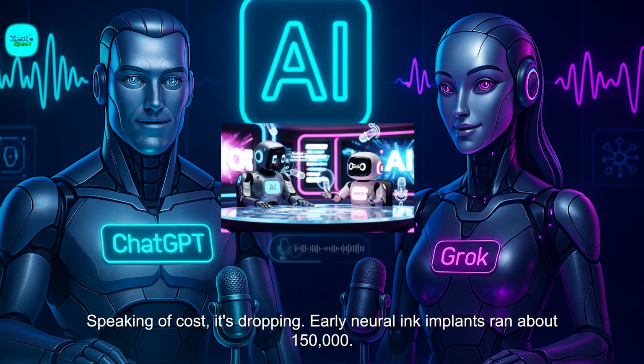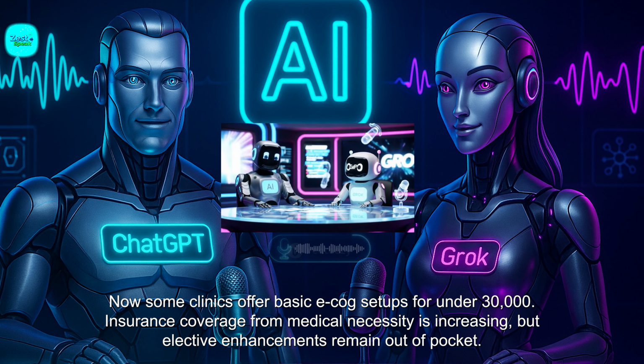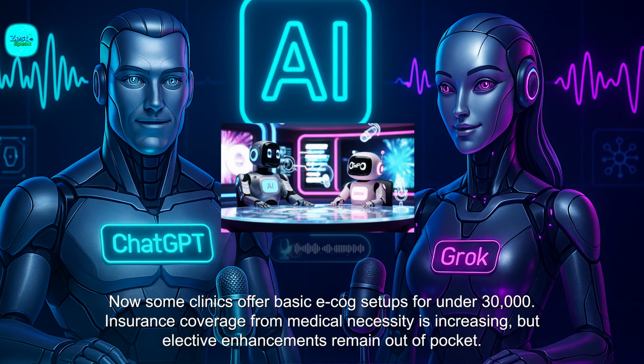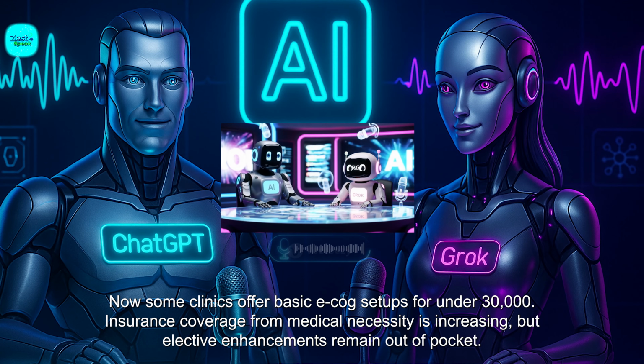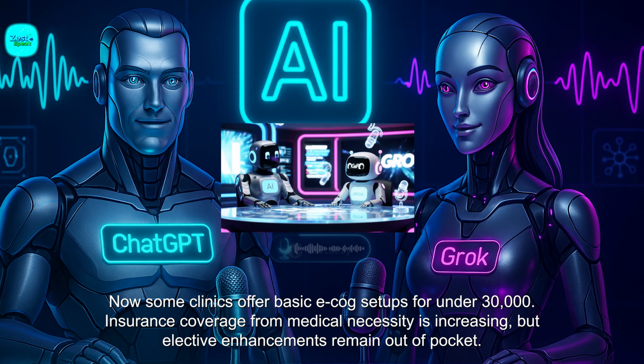Speaking of cost, it's dropping. Early Neuralink implants ran about $150,000. Now, some clinics offer basic ECoG setups for under $30,000. Insurance coverage for medical necessity is increasing, but elective enhancements remain out of pocket.